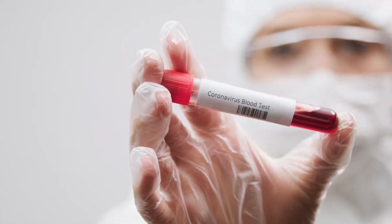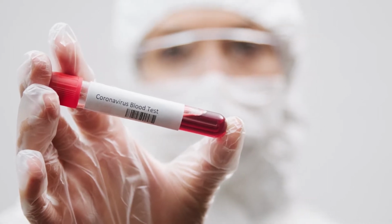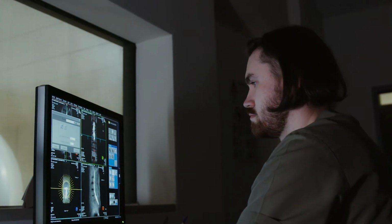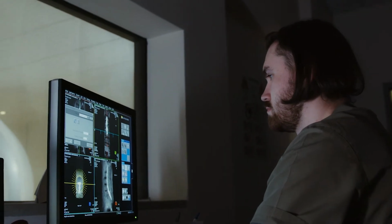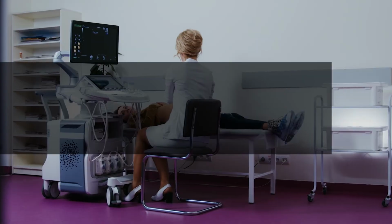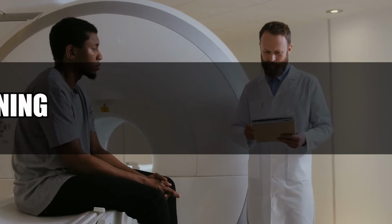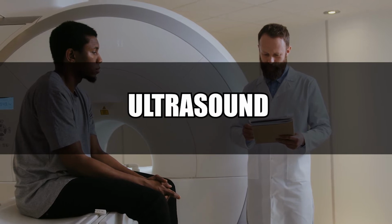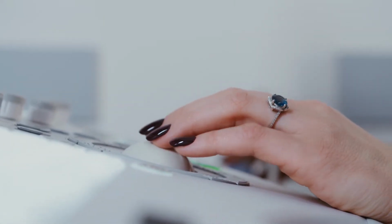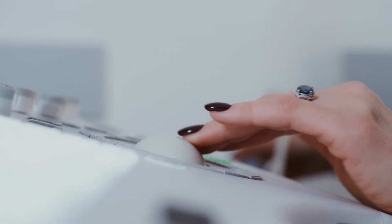So, each of these tests is specified for a particular liver problem. But here's one thing you should know, that these tests are for acute liver problems. Suppose a person has serious liver infections, then health specialists will recommend him for imaging tests. Imaging tests may include ultrasonic tests, MRI, CT scanning, and ultrasound. These are some advanced types of tests that monitor major liver diseases and find solutions to liver problems with the help of technology and machines.